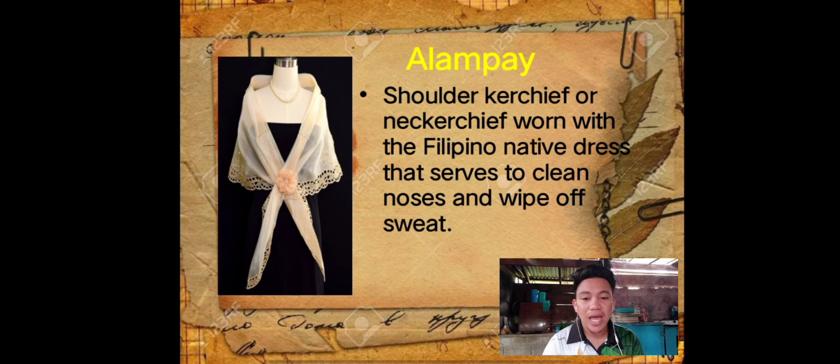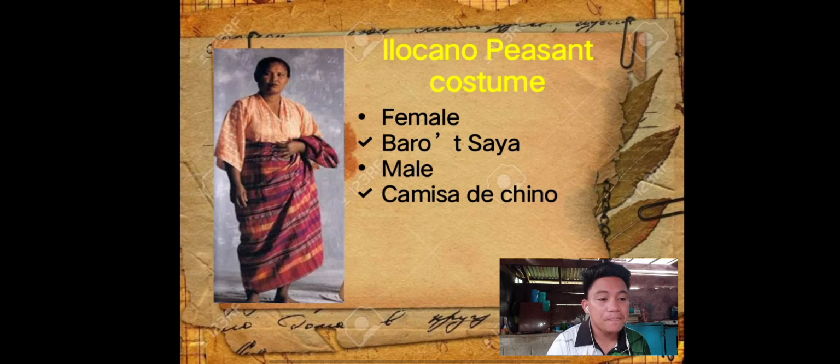So next we have the Ilocano peasant costume. So at this point we will discuss the costumes of the Ilocano. So the female wears baro't saya. For the male, the camisa de chino. So baro't saya, which is worn on top and on the bottom. So that's it for the Ilocano peasant picture. Just observe in the picture.